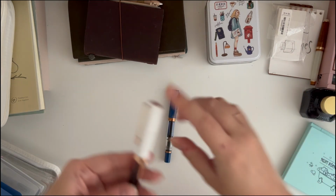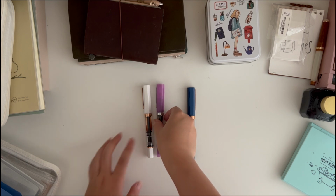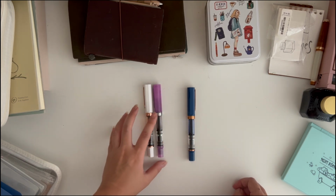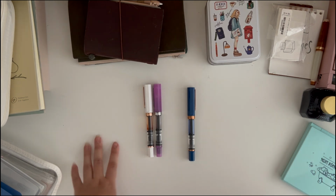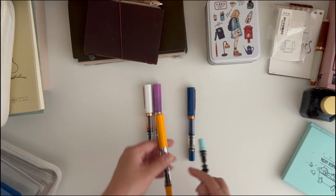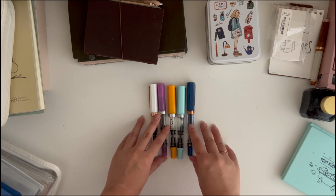So this was the one that I first got and I really liked it. So I got another in fine, because this was in EF. This is in fine. So I got this, and then I should be satisfied with that, but no. I have another three. I got another three ever since then.